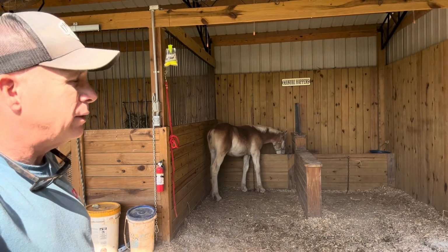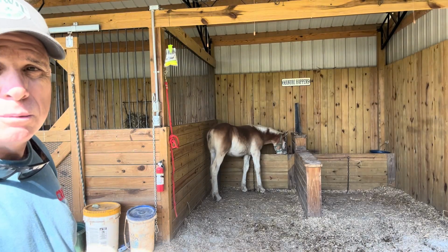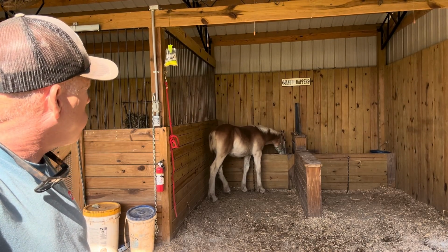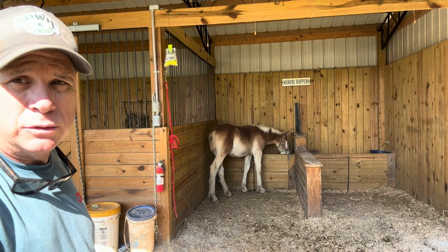But little Max, he's a follower. I'm surprised he's still there, because normally when Titus walks off, Max will go with him. Max goes wherever he goes. Max never initiates anything. He's a follower. But real pleased with how he's looking.